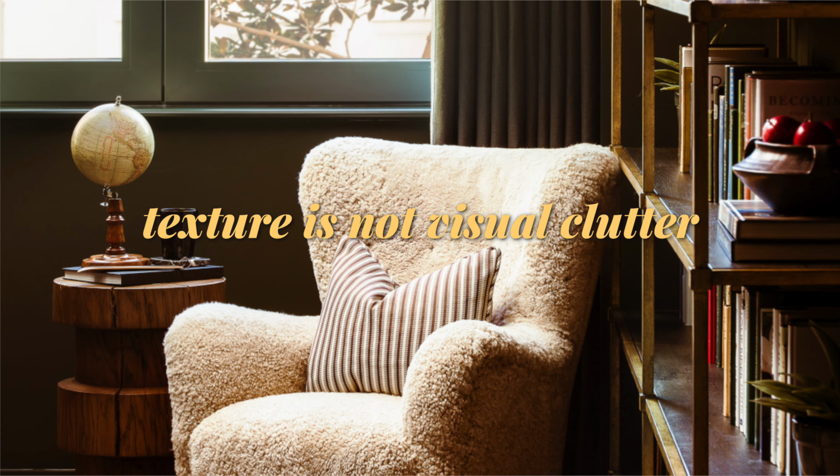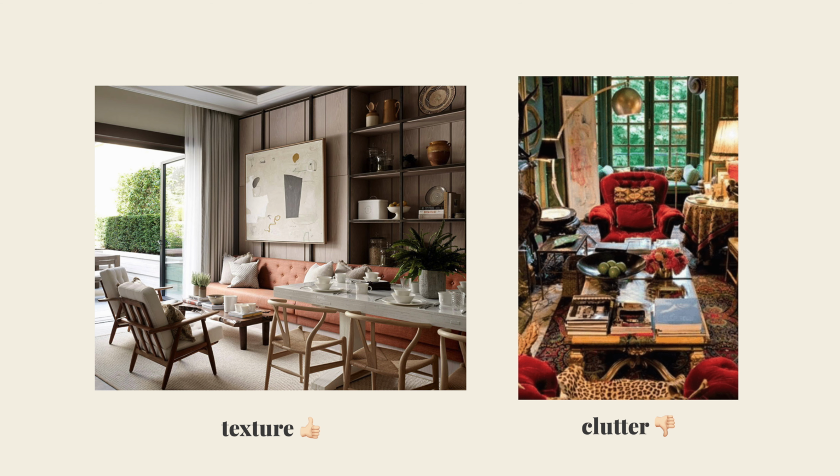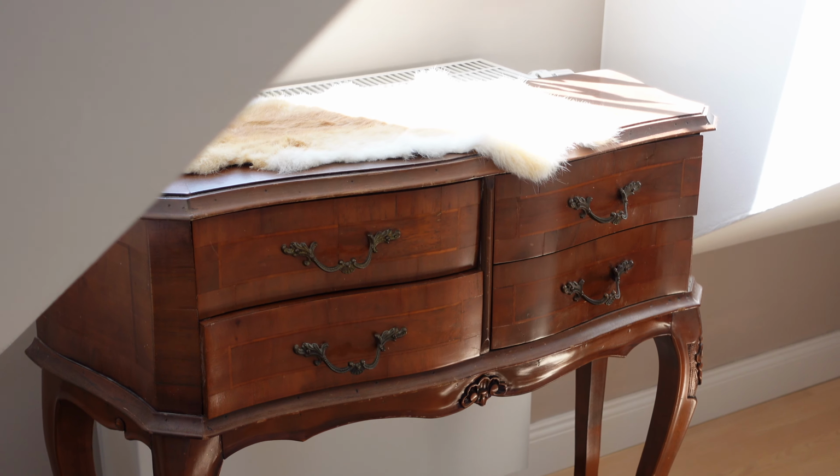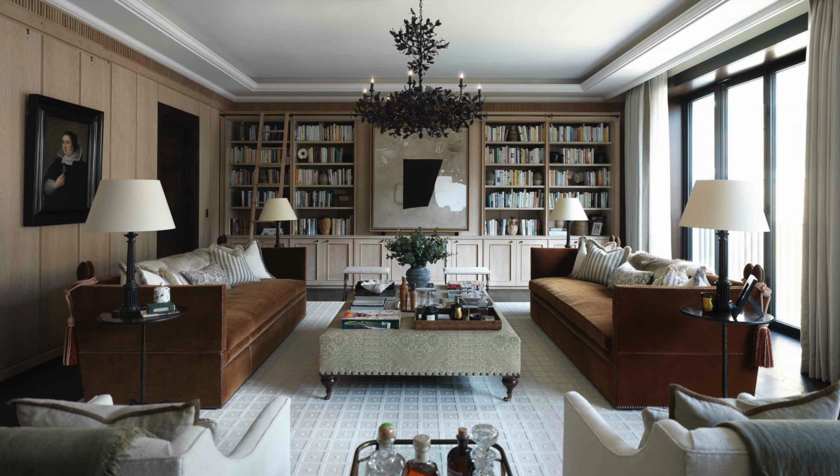Texture is not the same as visual clutter. Texture provides richness and variety that engages our senses. Our eyes crave a certain degree of engagement, from weathered grooves on a wooden table to the intricate patterns woven into a rug. They act as a counterpoint to visual monotony.